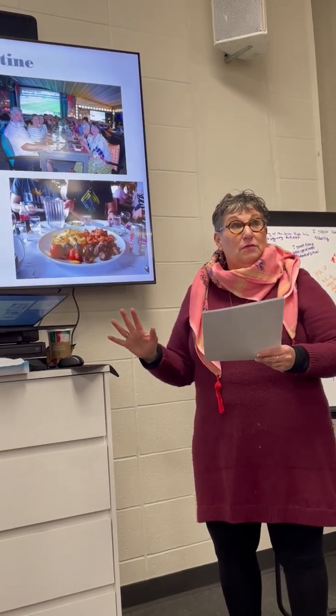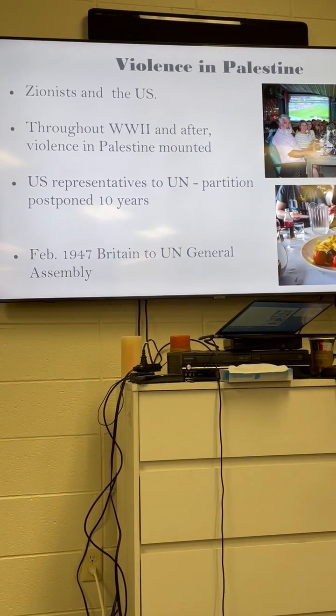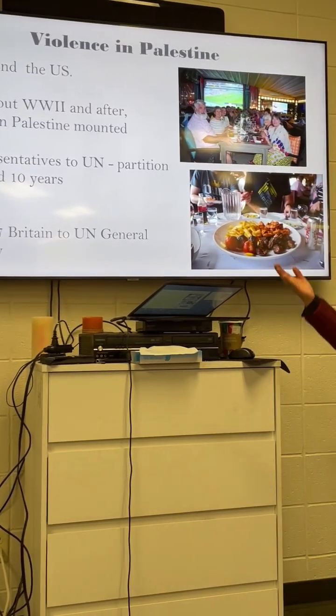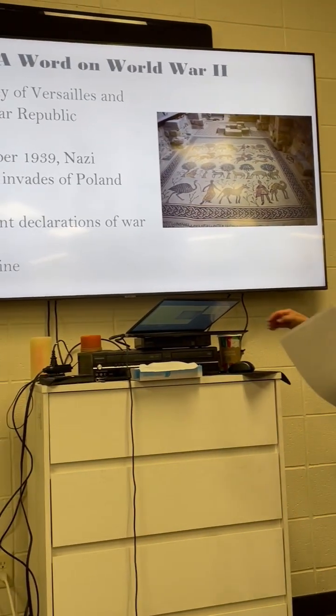That did not go well. In a grand act of cowardice, in 1947, at the end of World War II, Britain goes to the UN General Assembly.